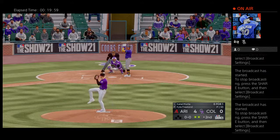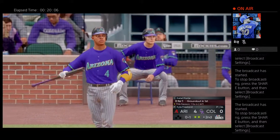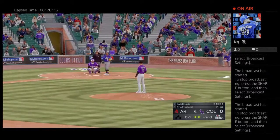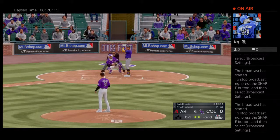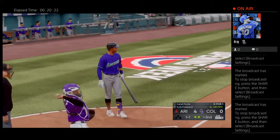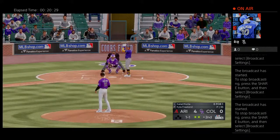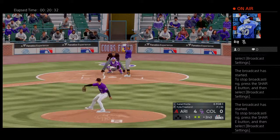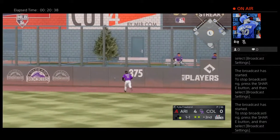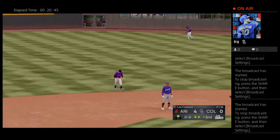Into the box, Ketel Marte. As he takes a called strike on the black, it's 0-1. 0 for 1 for him here in this one. And a slider just about gets away from him there as it runs in a bit too close for comfort. Swing and a shot toward right center. And this is going to split the fairway and head out toward the rock pile for extra bases. And he'll make it to second base now with 2 gone.